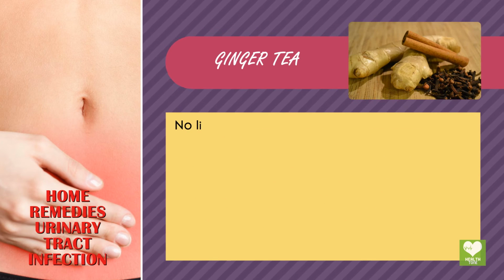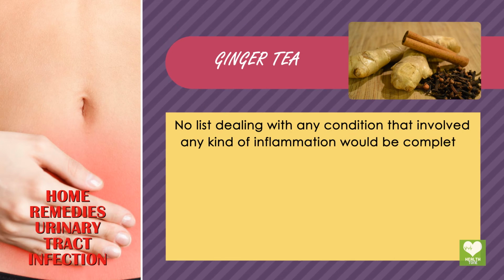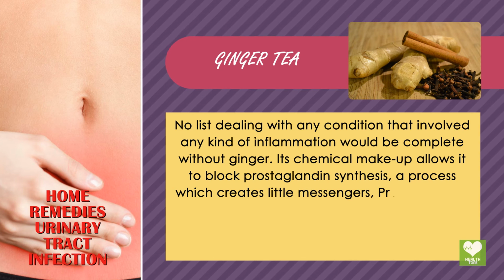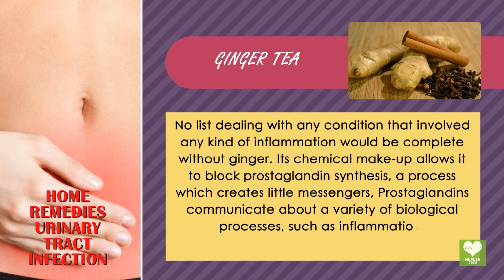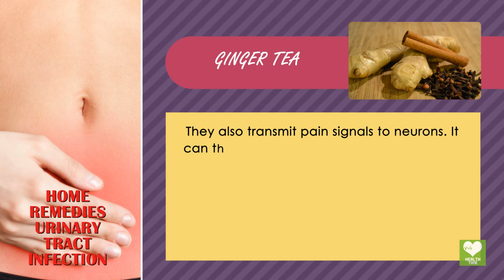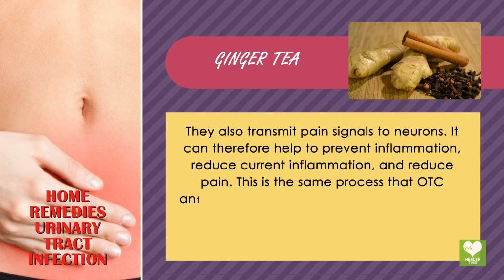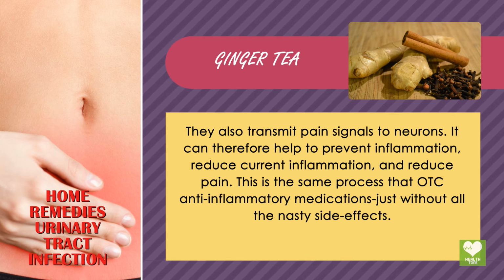Ginger tea. No list dealing with any condition that involves any kind of inflammation would be complete without ginger. Its chemical makeup allows it to block prostaglandin synthesis, a process which creates little messengers. Prostaglandins communicate about a variety of biological processes, such as inflammation. They also transmit pain signals to neurons. It can therefore help to prevent inflammation, reduce current inflammation, and reduce pain. This is the same process as OTC anti-inflammatory medications, just without all the nasty side effects.